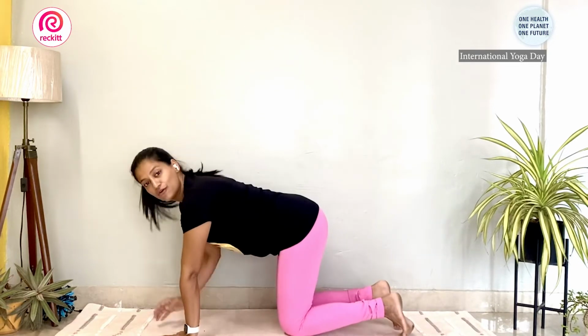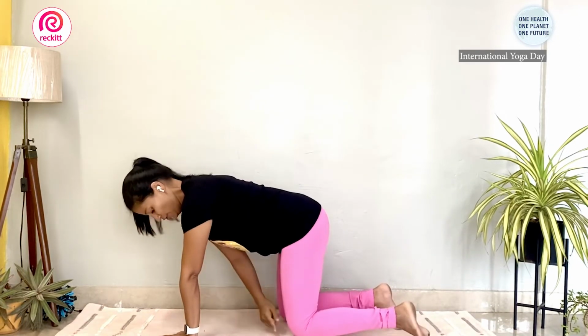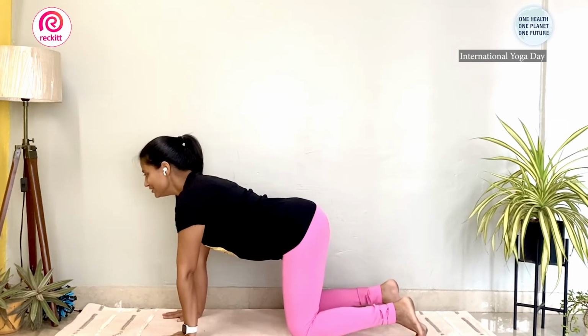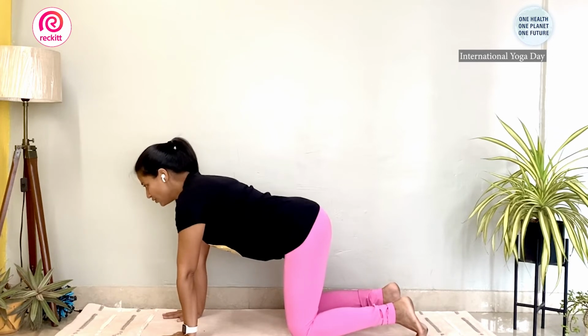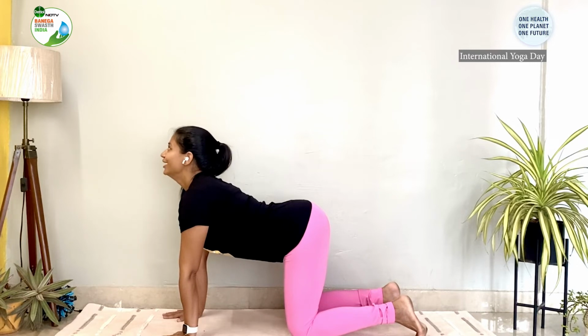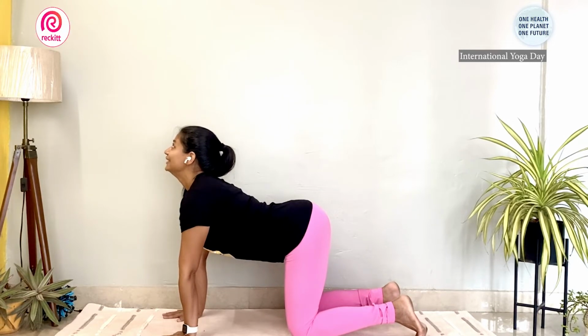We start by getting into a table pose. Now to get into table, you want to get onto your fours. So keeping your palms right under your shoulders and keeping your knees right below your hips. Making a nice strong table, fingers well spread, looking in front. From here, you're very slowly going to arch your back, push your stomach down, lift your head up and look towards the ceiling. Hands nicely stretched.